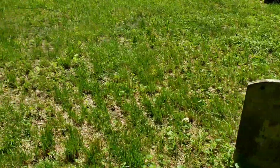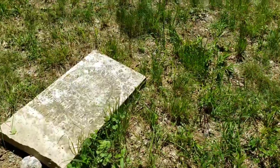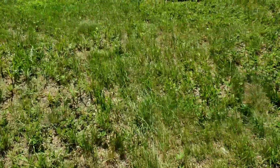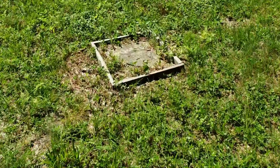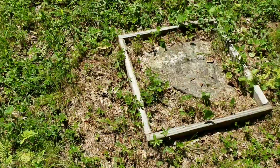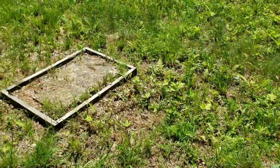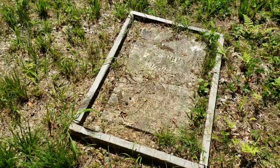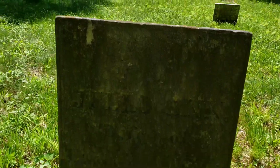Let's see if we can find one that we can read real well and put a couple names to the plots here. Now, some of them have been so dilapidated and fallen down that someone at least put a wooden box around them, which is nice. You know what I mean? But that could have been done a long time from when this actually happened.